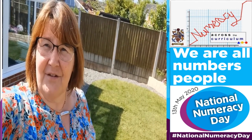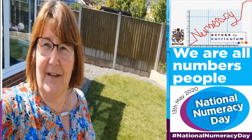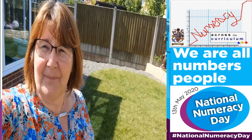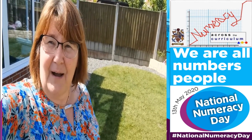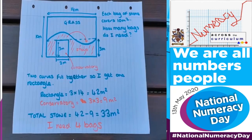Last October we built a conservatory which turned our garden into a little bit of a building site. So over the lockdown we've been trying to sort out our garden again and tidy it up a little bit. So what we've decided to do is put a nice stone patio around the conservatory. But what I needed to do was to work out how much stone I needed to lay.